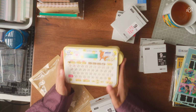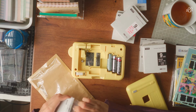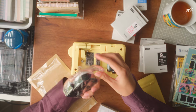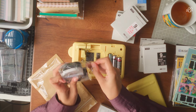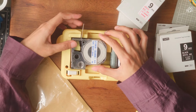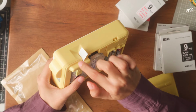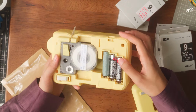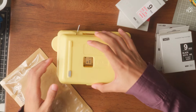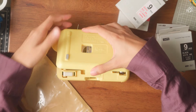I'm just going to turn this off first, turn the back and open this. Yes, so this is how it looks. This part should go out like that. This is where it will be printed. Yeah, it will be printed here. And I think just like that. Let's see if it's working. Let's close this back. Wait, I should make sure it's aligned properly.